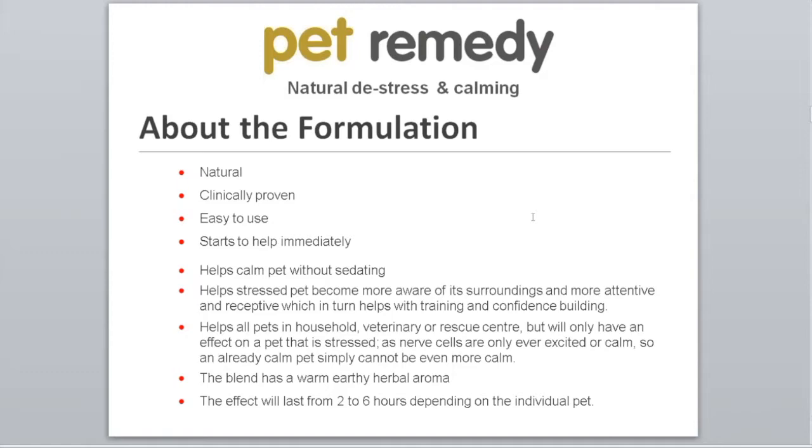We know that Pet Remedy helps all pets in the household or in a veterinary or rescue centre, but will only have an effect on the pet that is stressed, because quite simply, you cannot be even more calm. So if the pet is already calm, then Pet Remedy will have no effect.